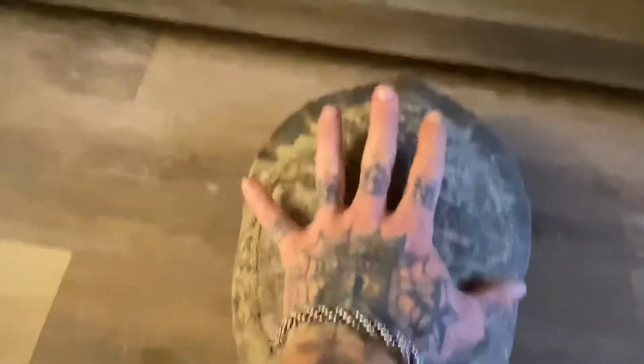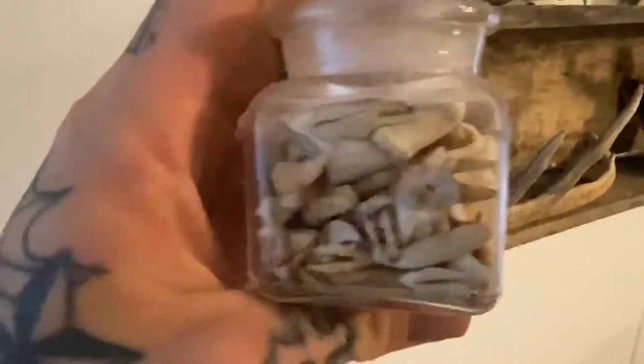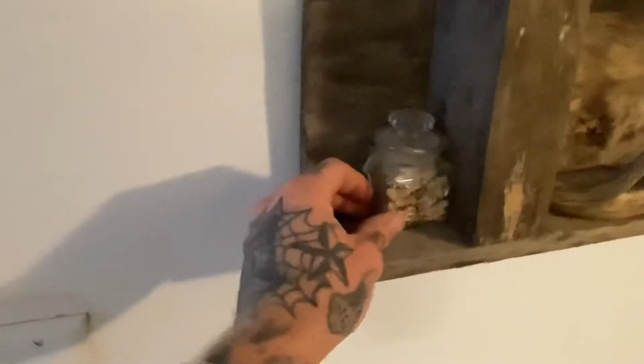Down here we got otter skull, fox, otter, and some turtle shells, including a really big one. That thing is huge, man. It's got a real bad crack in it, so I'm really careful with it. But come over here, got this nice little shelf of bones and weird stuff that I made. This is all teeth of different animals. Everything from a coyote to fox teeth to a cow tooth to everything. I think even Blue's baby teeth are in there.